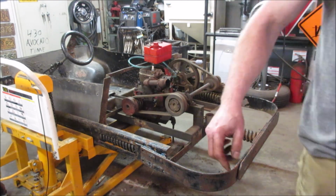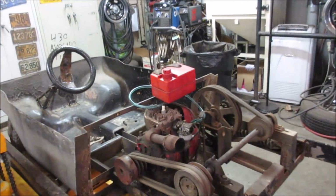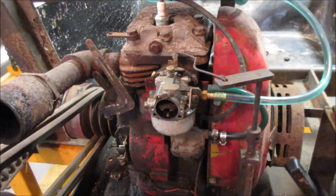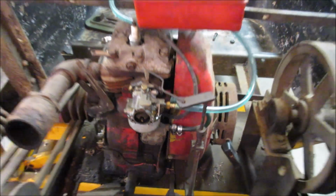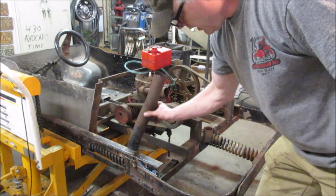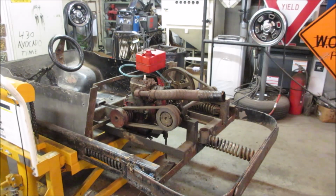The governor's still working inside the engine. You can see the lever moving. It's loud. What are we missing? We should maybe throw that little flex pipe on there. Get the exhaust out of my face. Might want to get rid of the nest that's in it. All right, see if we dial it in a little bit.